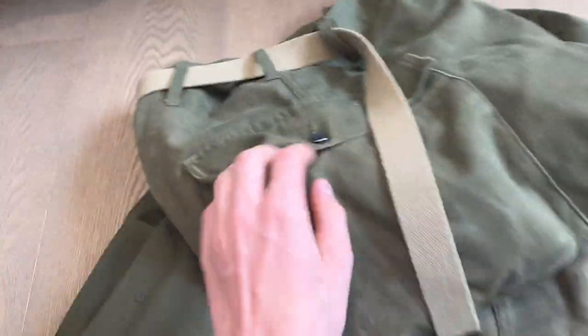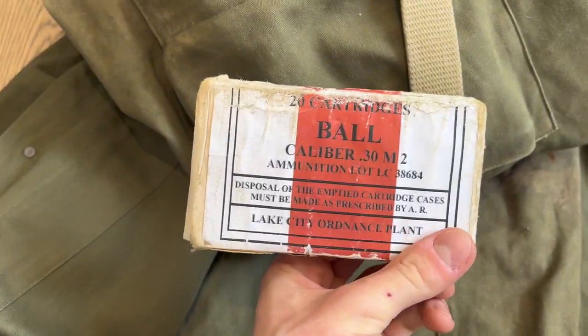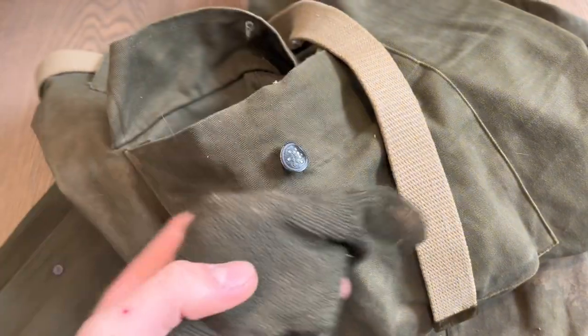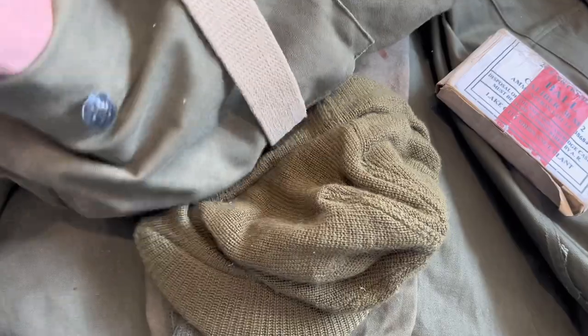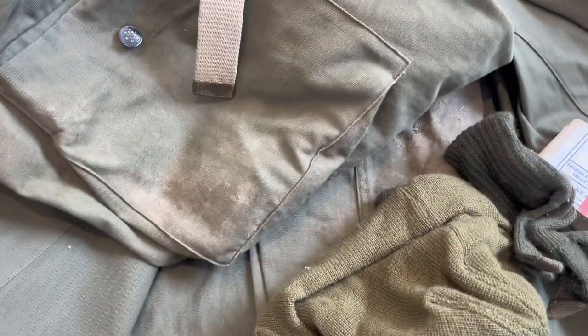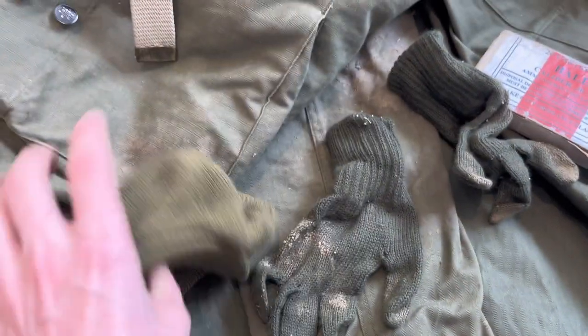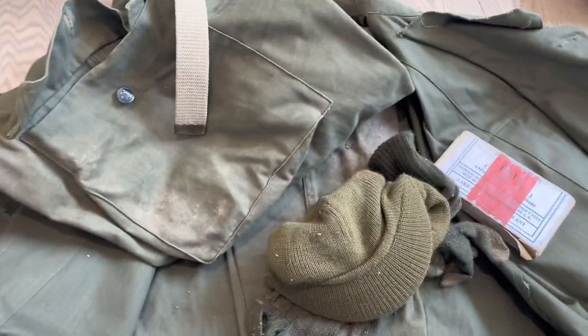On the other side here, it's quite the same. We have more ammo. This is just a regular pair of gloves. These are just standard wool gloves. Jeep cap. And here is the other glove. And that's it. I don't overfill these because that would be uncomfortable and, you know, too bulky. So I just keep it simple with this. So yeah, let's now go over to the M43 jacket.